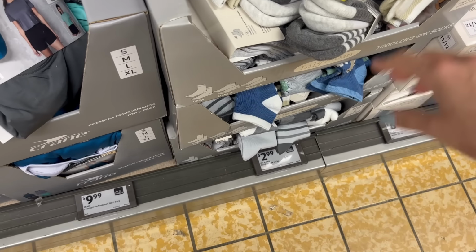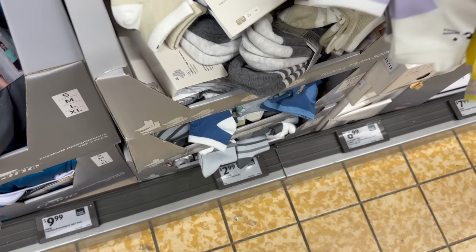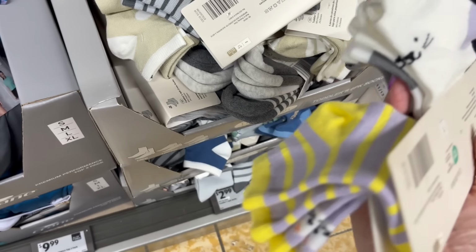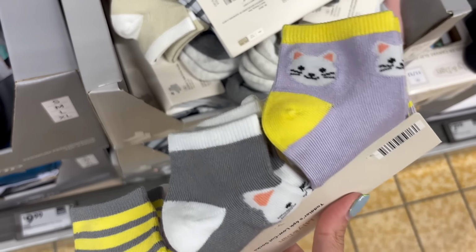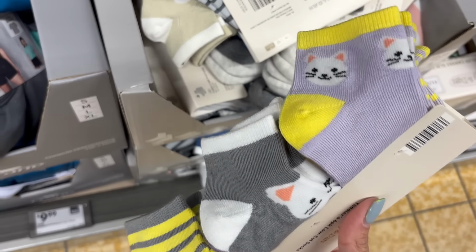They have toddler socks, $2.99 for a 6-pack. That is an amazing price. And they're so cute. I almost wish I had someone to buy these for. Not only do I not have toddlers, but all my kids have giant feet, just like me. Those are adorable.